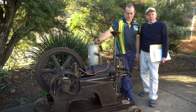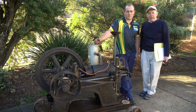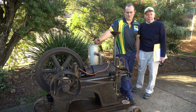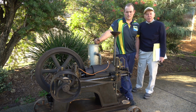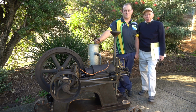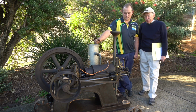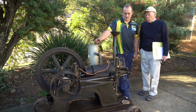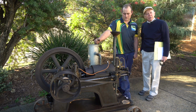The first 2 belong to Adam. Adam is one of the foremost engine people in the country and is gradually becoming one of the most experienced people in the world when it comes to the restoration and development of engines. This engine was bought by Adam a couple of years ago, and I'm now going to ask him, what was it about this engine that attracted you?